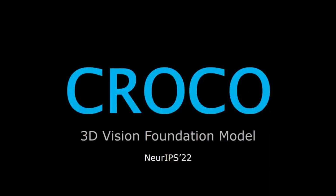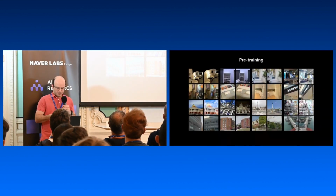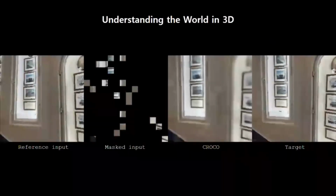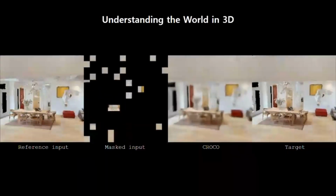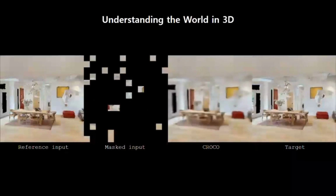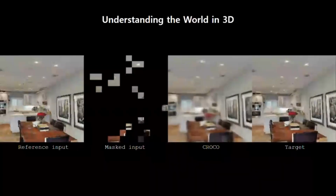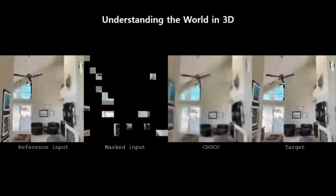The name of our model is CROCO. It was presented at NeurIPS last year. And the way we make CROCO understand the world in 3D is like this. We feed it with millions of image pairs that show the same scene, the same environment, from two different viewpoints. Very much inspired by masked autoencoders, we leave one image as is, and we mask out large parts of the second image. And then we ask CROCO to reconstruct this, as you can see here. If you think about this a bit, you will realize that this is only possible if CROCO understands 3D.